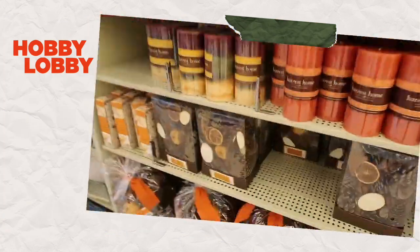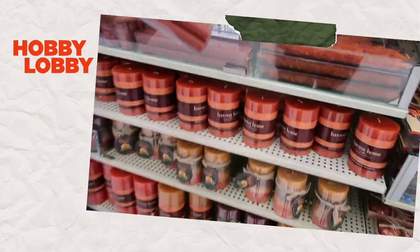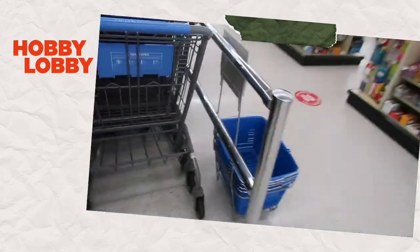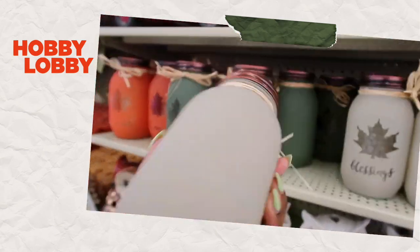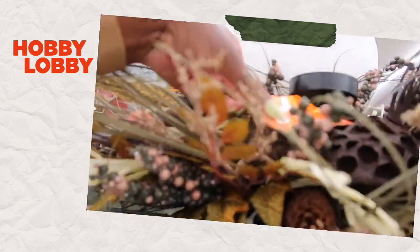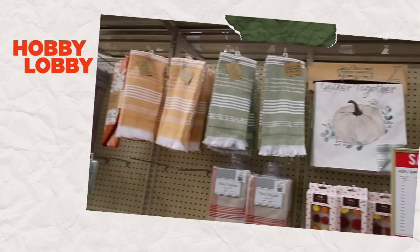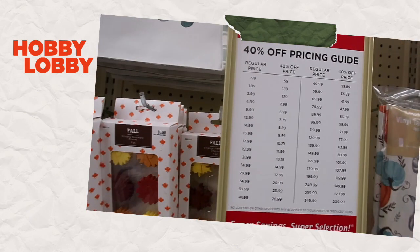Next stop I made was Hobby Lobby, and they actually had a 40% off all things fall sale and 50% off table decor, which included a lot of the other stuff that I got. But I just love the color options. As you can see, they had a ton of stuff. Definitely a lot that was in my scheme. Here's a screenshot of what the pricing is looking like.